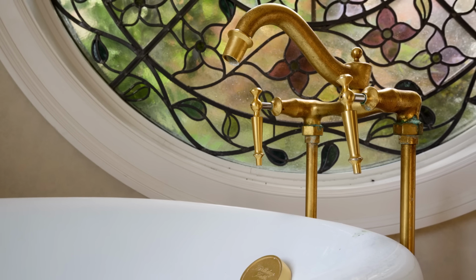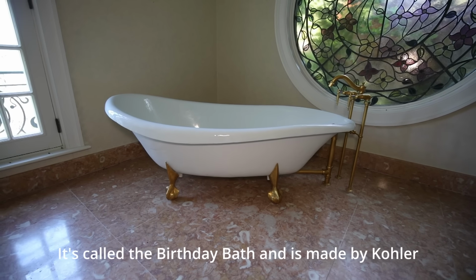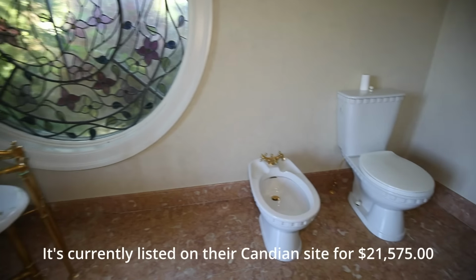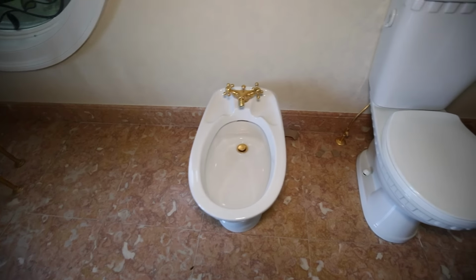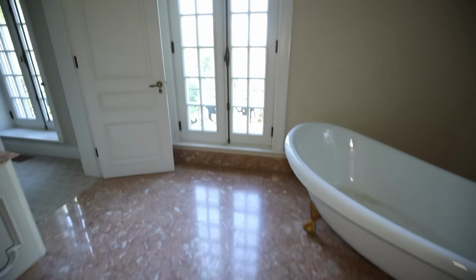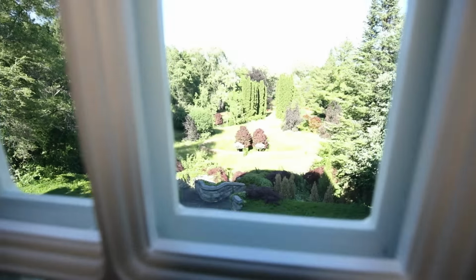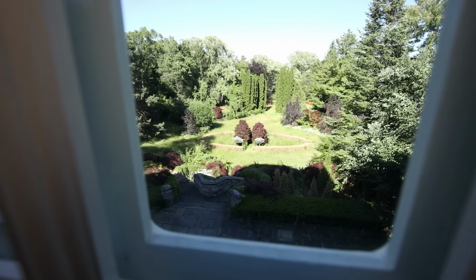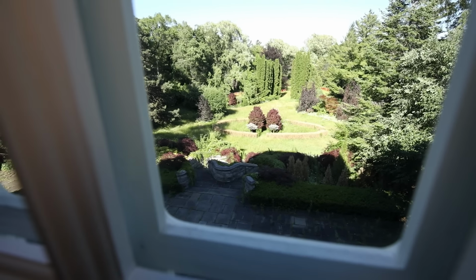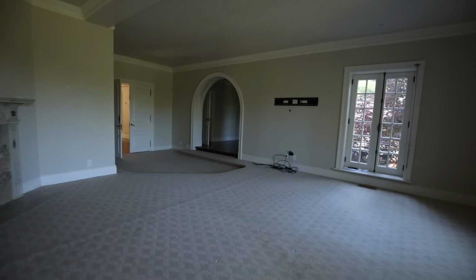This bathtub is really cool. It looks comfy too. Got your bidet and your toilet. And then there's your view outside. It's pretty overgrown now, but at one point in time, that would have been absolutely incredible.